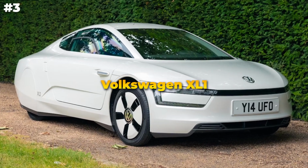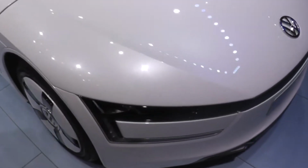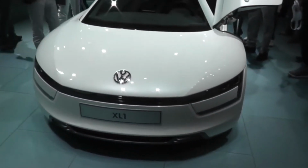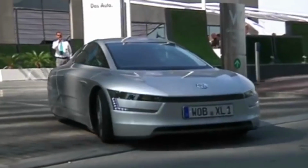Number 3, Volkswagen XL1. The Volkswagen XL1 was engineered as an ultra-efficient hybrid, but the lengths VW went to achieve this were extraordinary. Built with a carbon fiber monocoque chassis, lightweight magnesium wheels, and aerodynamic efficiency that earned it a drag coefficient of just 0.189, the XL1 pushed boundaries.